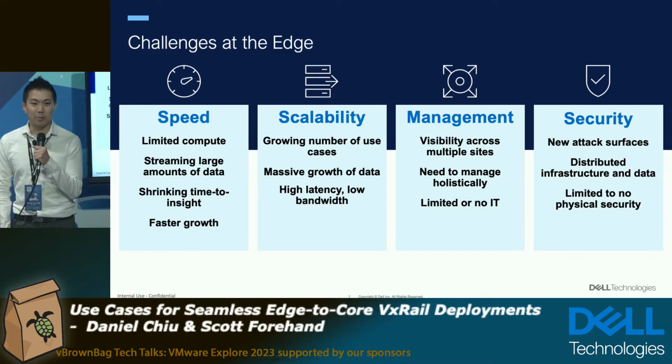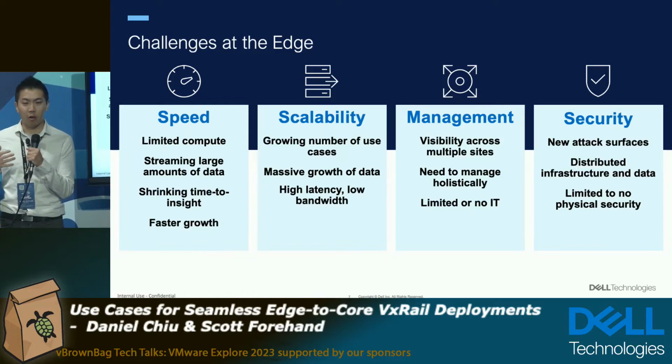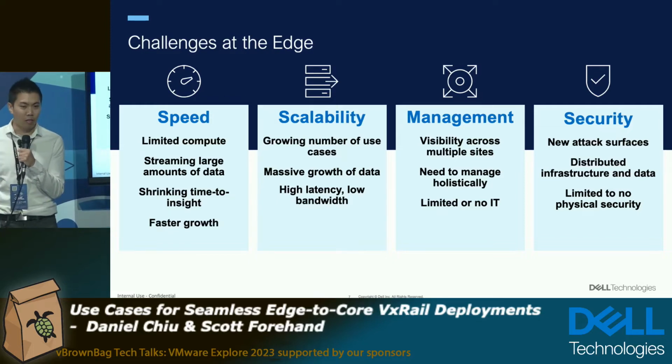So from a management standpoint, when you have that many edge sites or that much infrastructure to deploy out at the edge, management becomes a nightmare. You need visibility into all these different edge infrastructures, but having that visibility is going to be really tough. At the same time, you also want to be able to manage them efficiently at scale, because you're not going to have IT personnel on site for each one of them. And Scott can attest for his business.